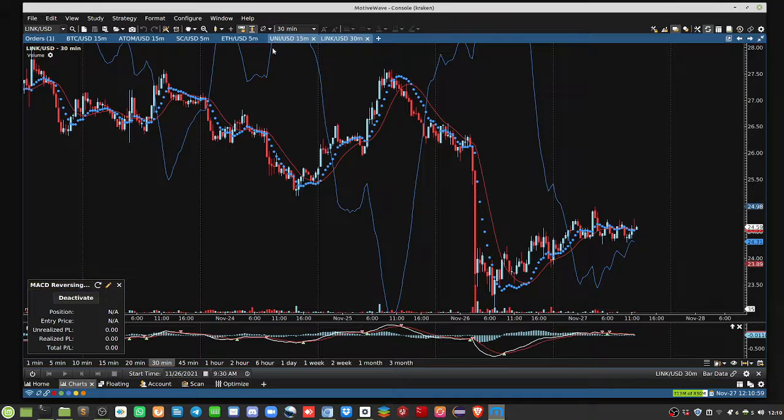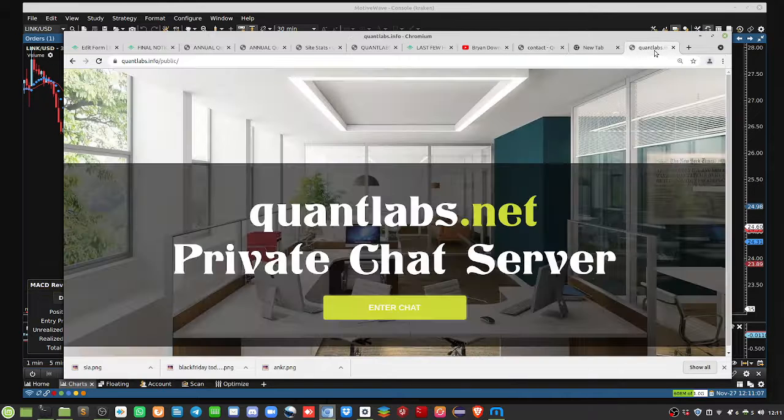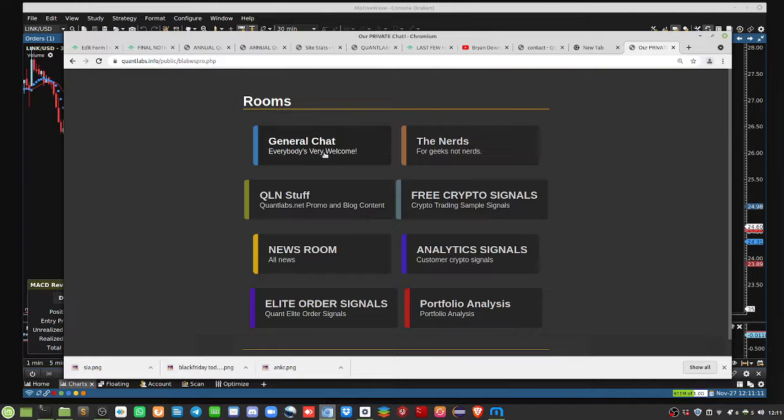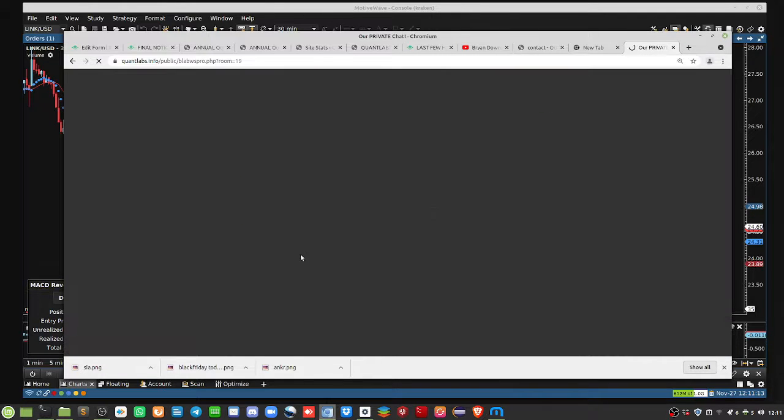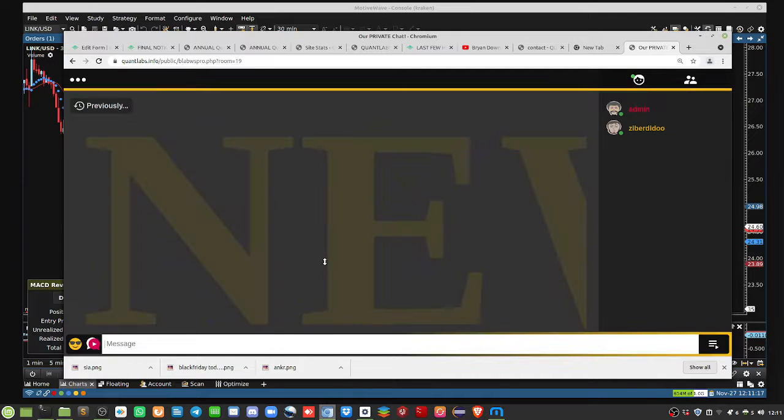So one thing I want to highlight here: how do you know what will move? One thing that has been proving to be reliable is the chat server that I've got, quantlabs.info. And on the newsroom, I have massively improved the quality of the news.